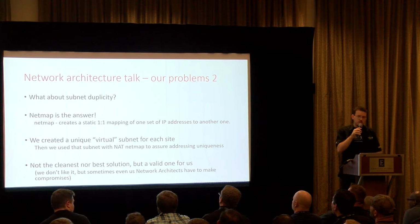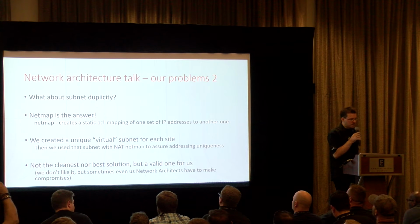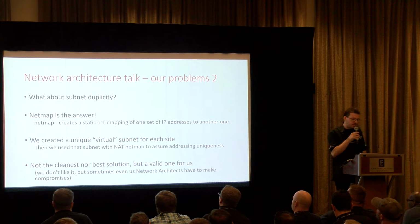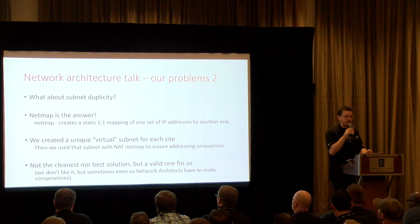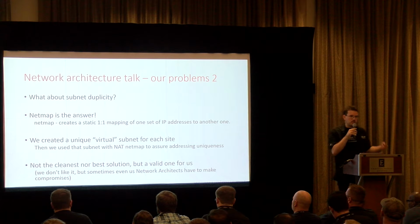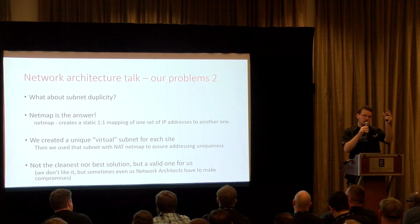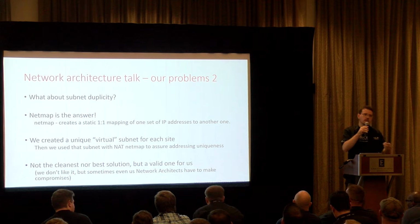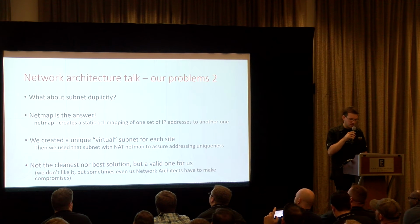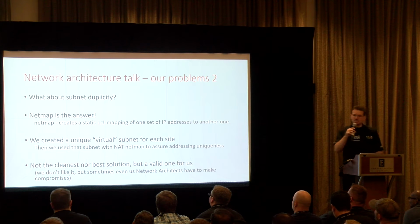So NetMap creates a one-to-one static mapping of one set of IP addresses to another. So we basically created a unique virtual subnet for each site. And then we use that virtual subnet with NetMap to assure addressing uniqueness. This just meant that for every site, if you connect to IP address .11 on the virtual subnet, it would go inside the network to the duplicate networks, but it would actually be unique from the point of view of our infrastructure. Does that make sense?